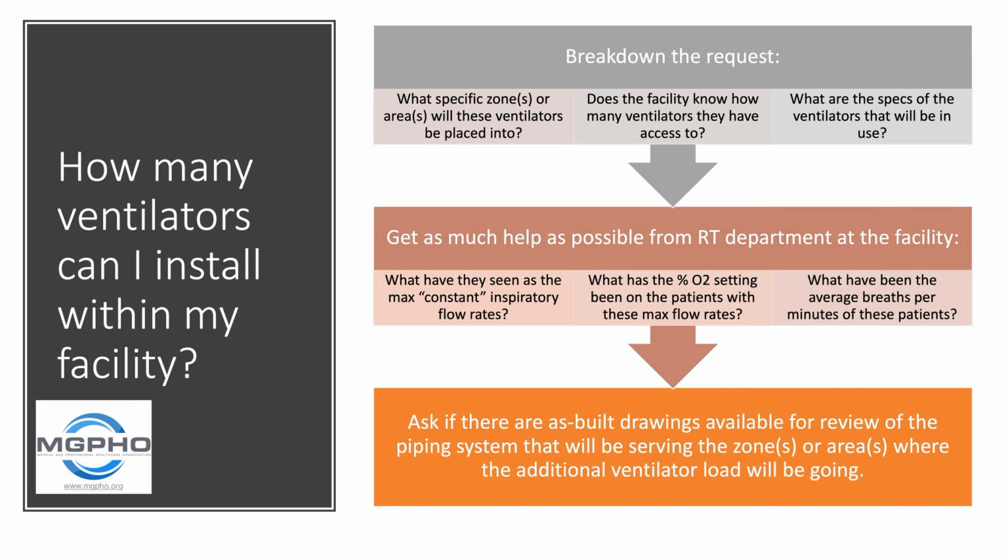Ask about as-built drawings that the facility may be able to show you to review the piping system. Just knowing the zone valve size does not give you the full picture of how much flow you can sustain in a given area of the facility. It is one piece of the puzzle, but the feeding pipeline into that zone plays an equally important role, maybe even a more important role.